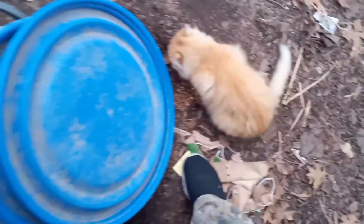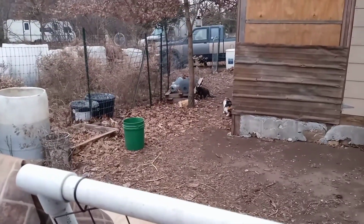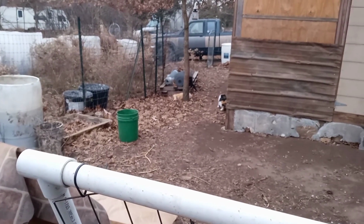Basically, I'd say one scoop per dozen. And like I said, the goats and chickens mostly forage for what they need, but in the winter, they need a little bit more. Same with the cats. So, with the cats, in the summer, I'll give them one or two scoops, depending on how many cats we have, a day. And then in the winter, I'll give them two or three scoops, depending on how many cats we have. But the neighbors are feeding the cats also, so we don't have to worry about feeding them as much.